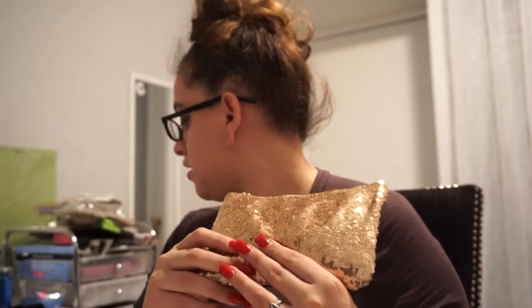So, I absolutely love this month's Ipsy bag. Let me show you guys what last month's looked like, and I did not really like that one at all. Okay, I didn't like last month's Ipsy bag. It was purple with black hearts on it. I hate purple. Well, I don't hate it. I just don't like that color. So I definitely like this one with the glittery sparkles and a little tassel at the end.